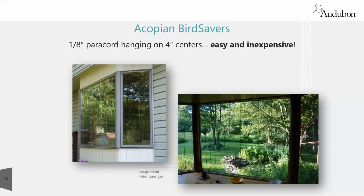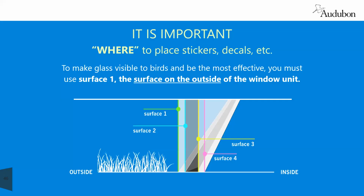So one of the things you can do following this 2x4 rule is what are called Acopian bird savers, which is basically parachute cord, which you can buy at any of the box stores. So it's just 1/8 inch cord that you hang down no more than, again, 4 inches apart. And you can see there on the left side what it looks like on the outside, and on the right side, what it looks like from the inside. There's actually a number of DIY, do-it-yourself projects online that give you instructions on how to do this, or you could also buy it. So that's one method of making the window visible.